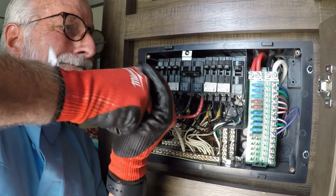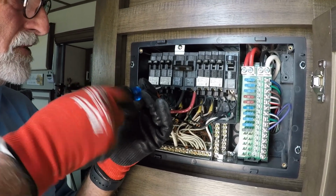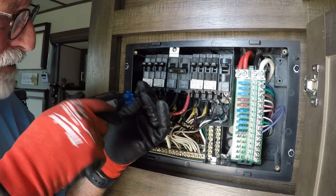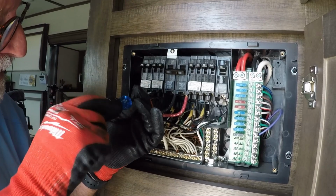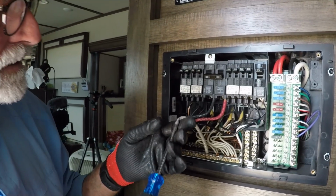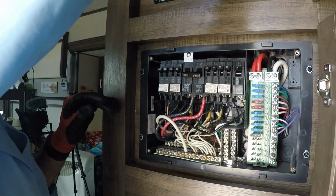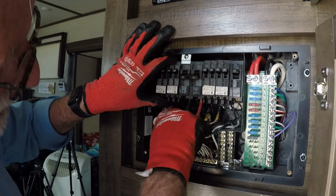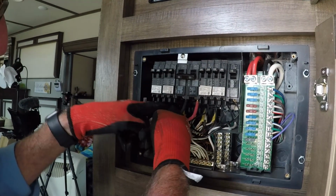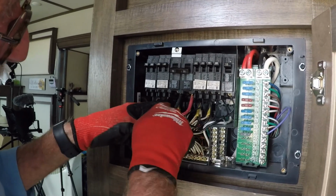The good thing is they're tight. And loose wires are the ones that usually cause fires because they vibrate, they don't make a good connection, which ramps the amperage up, which creates more heat, which causes a fire. Let's see if we've got that. This should fairly simply come out. That's one.